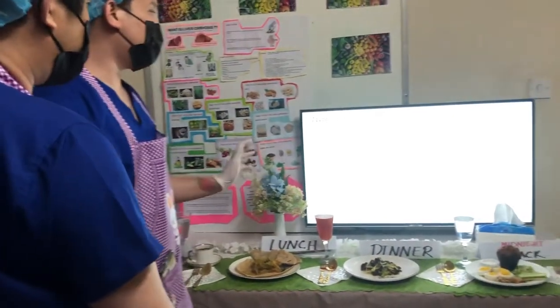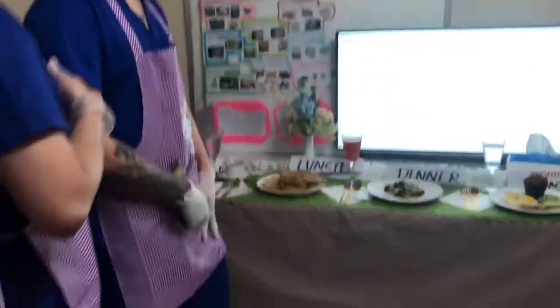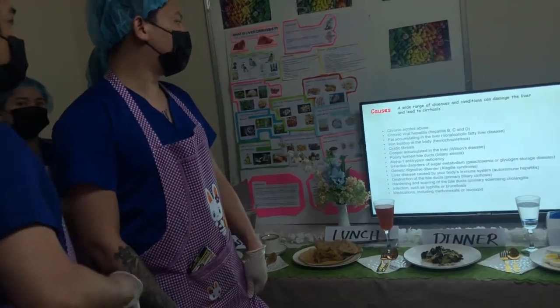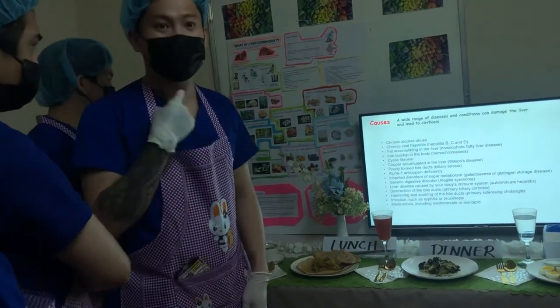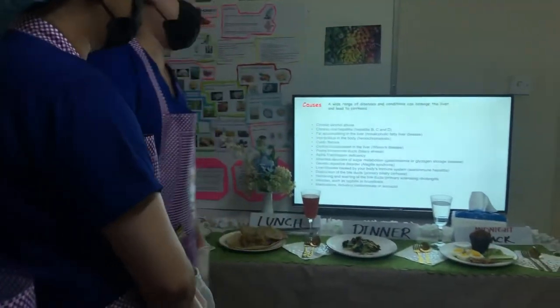Then, iron builds up in the body. Cystic fibrosis, copper accumulated in the liver, bile ducts, alpha 1 deficiency, inherited disorder of sugar metabolism. So, of course, yung sugar din, kailangan din natin to watch out sa mga pagkain na i-prepare natin kay patient.